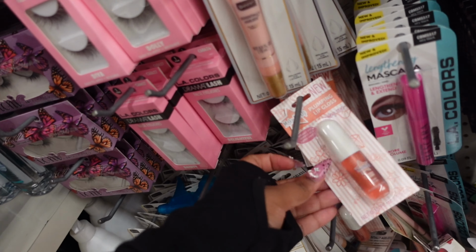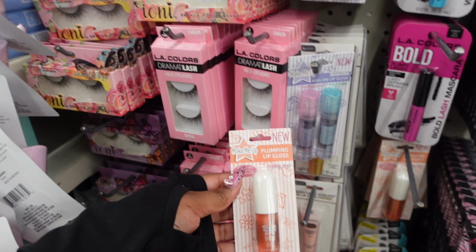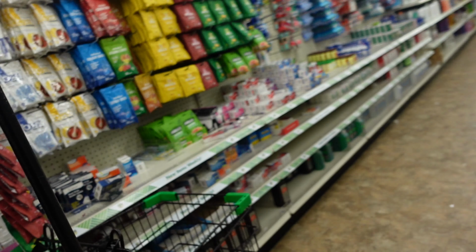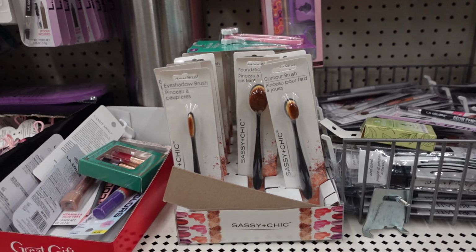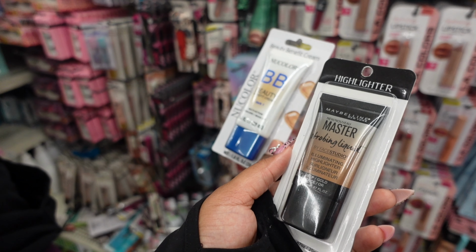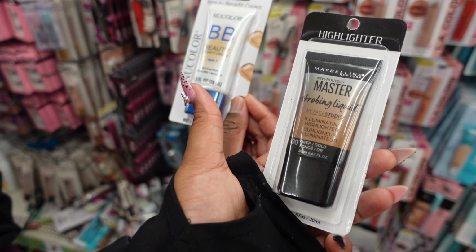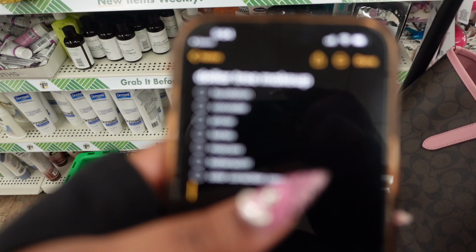They have a plumping gloss. They have a plumping gloss here, y'all. I think I'm about to actually try that. It's our best bet. And it has skin clear. Oh, your face is gonna blow up. Mom.